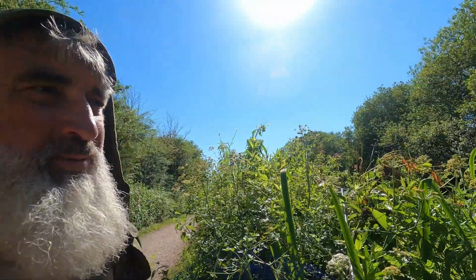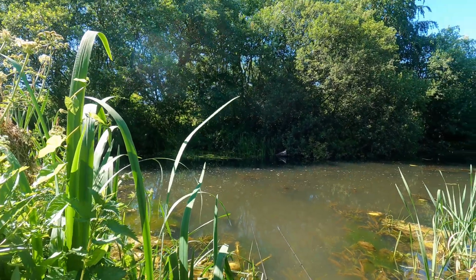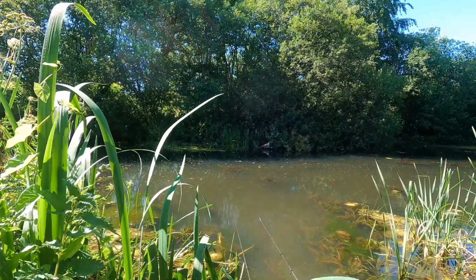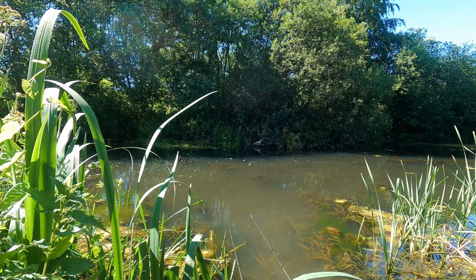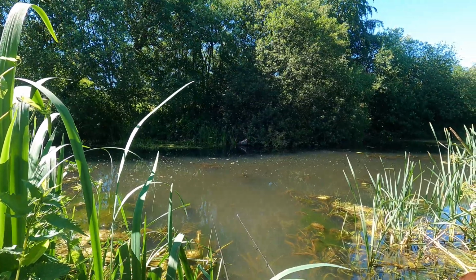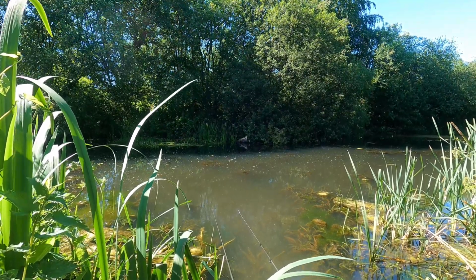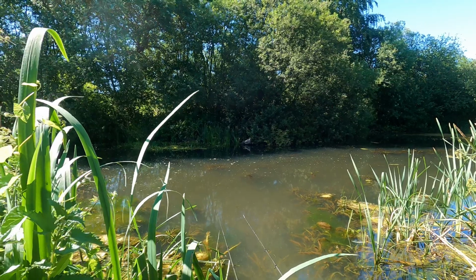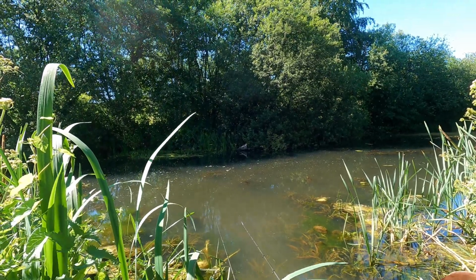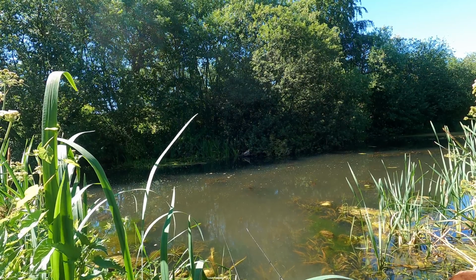Right at the back of my swim, where my float is in the shade. Hopefully that will start closing over in time. Might get the tench and other stuff feeding a bit more. But like I say, don't really expect to catch a lot yet, probably for a few hours yet. So I just got to sit here and sweat.